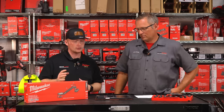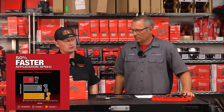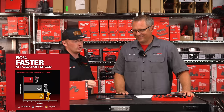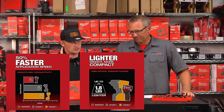And then a few other things I want to talk about. I'm going to pop up these graphs right here, which are the stats of this. It is 50% faster than the closest competitors, the yellow one and that tool truck one that everyone knows and loves. It's also 2.5 pounds lighter than both of theirs, and they're both 18 and 20 volt platforms. I'm just making that known.